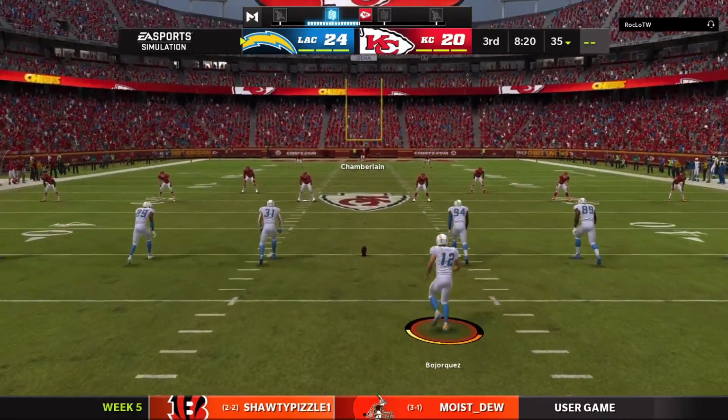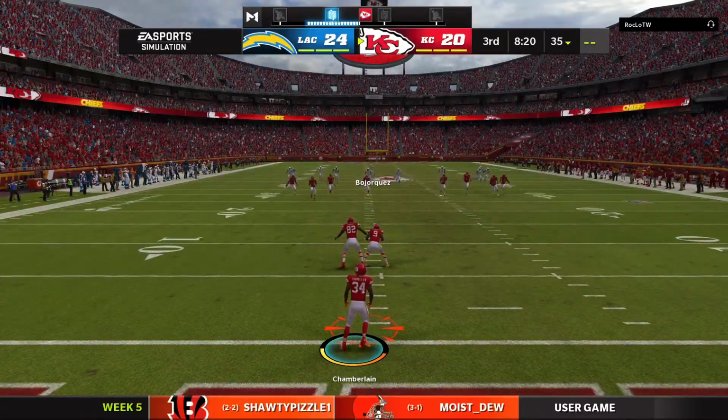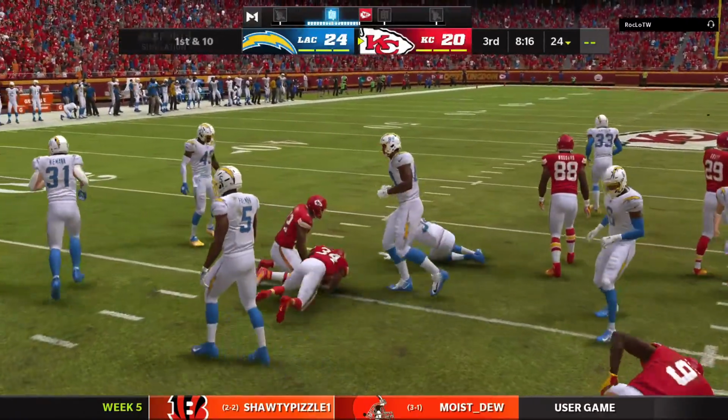So they throw the pick 6. They'll get another shot at it now as this one's in the air. Taking it about the 1. And he won't quite make it to the 25.